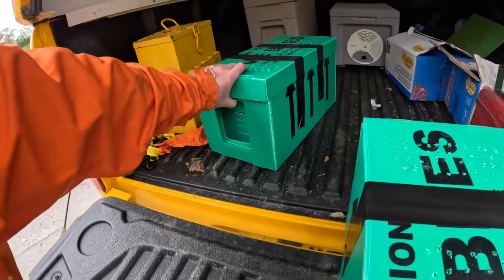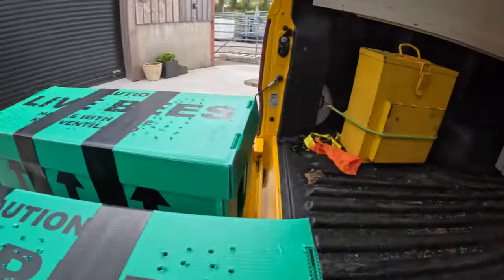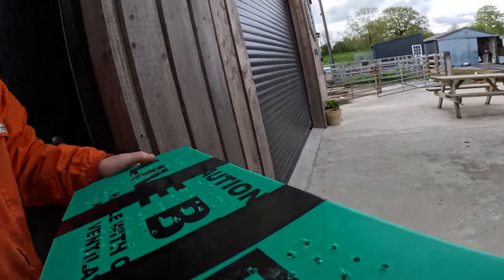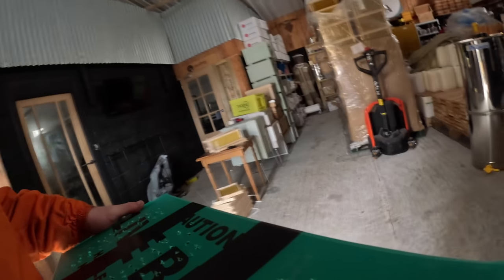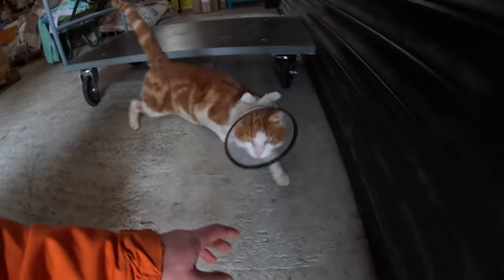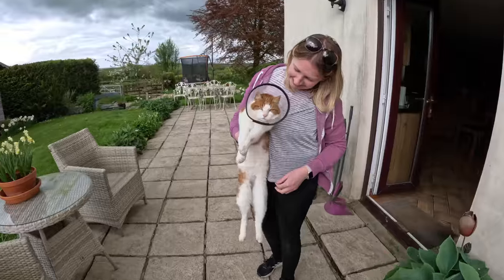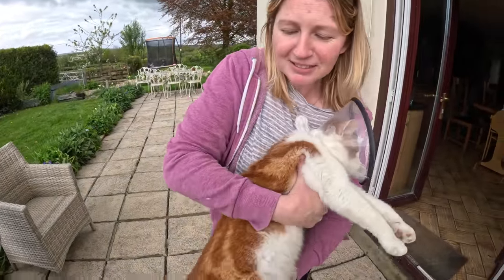Right, back at base. Now, I just said Tiny Poster has escaped out the shed and he's now locked in the shop. Into a cool, dark shed. He's not happy. He escaped on me there. Aww. But hang on, I got him.